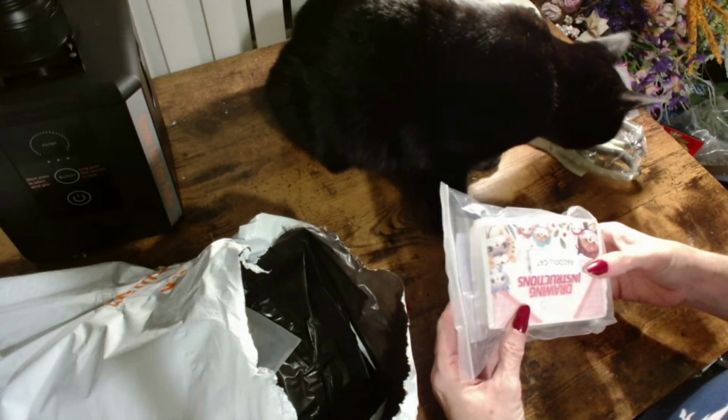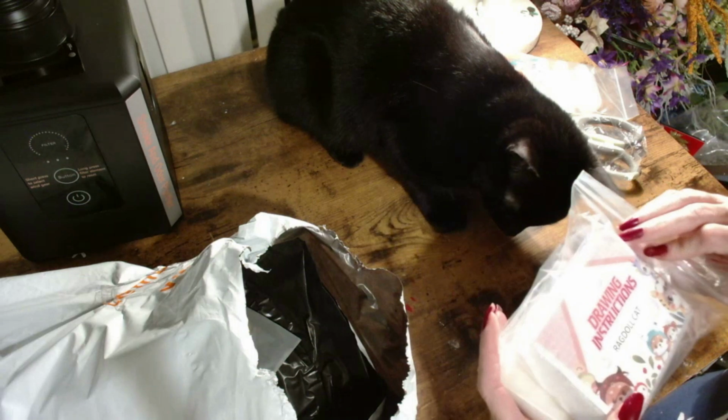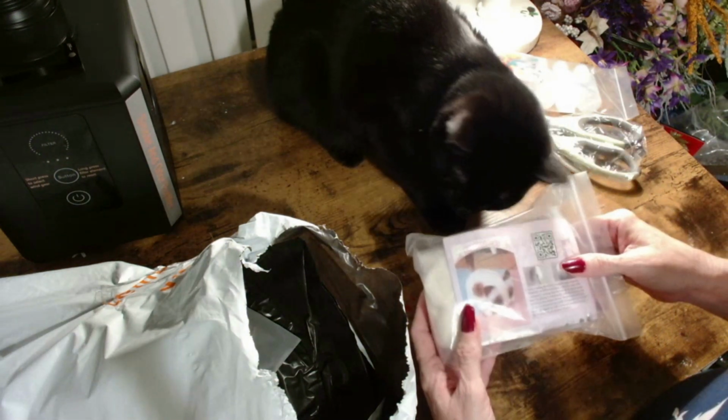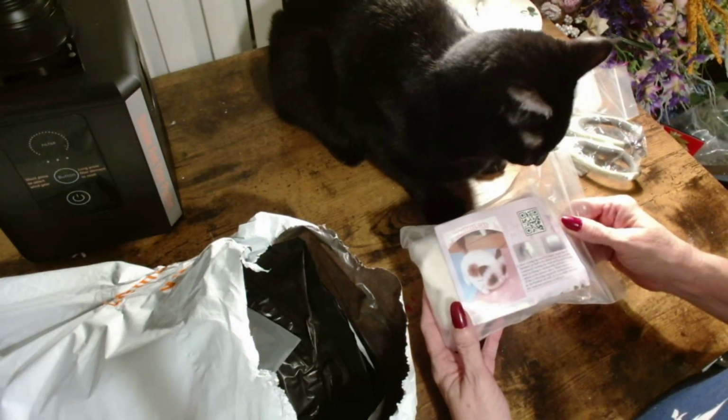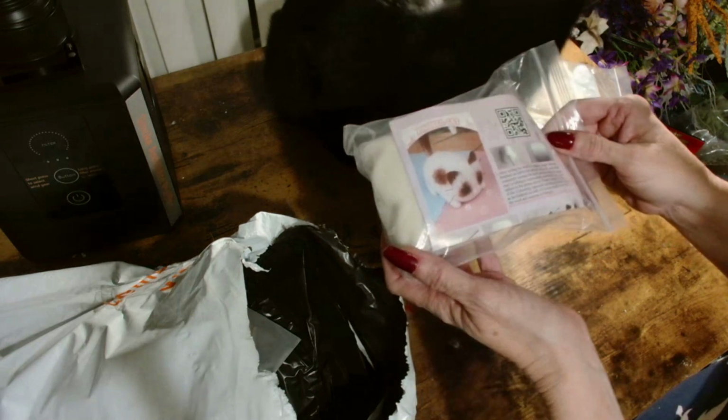Now look at this adorableness. I have always wanted to do felting. I don't know if you've heard of it. I've heard of it. I've seen it. I've been wanting to do this, but look at how adorable. It's a little Luna cat. I want to felt a little Luna cat, potato cat. It looks like a potato cat, but I'm looking forward to it.